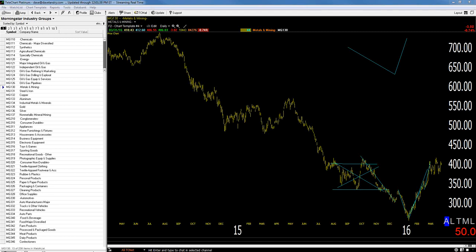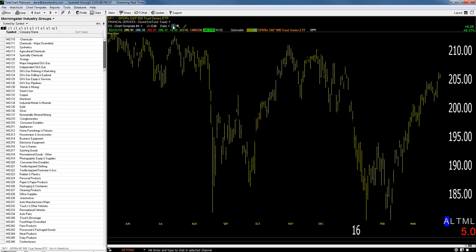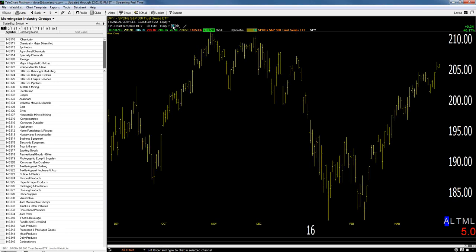S&P has opened gap at 1870. Do you have any thoughts on the gap being filled? Gaps don't always get filled, okay? So don't get too excited about that, okay?